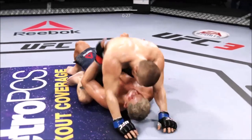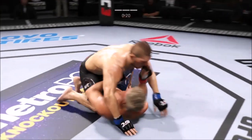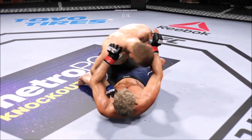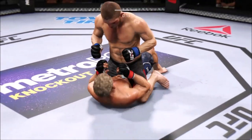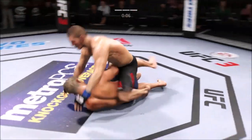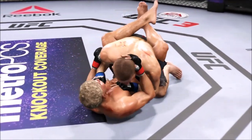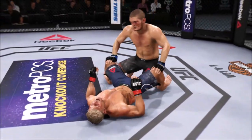30 seconds now to go in the fight. 20 seconds to go in the fight. Good shot. Excellent movement here on the ground. He gets into full guard here. They go the 15-minute distance.